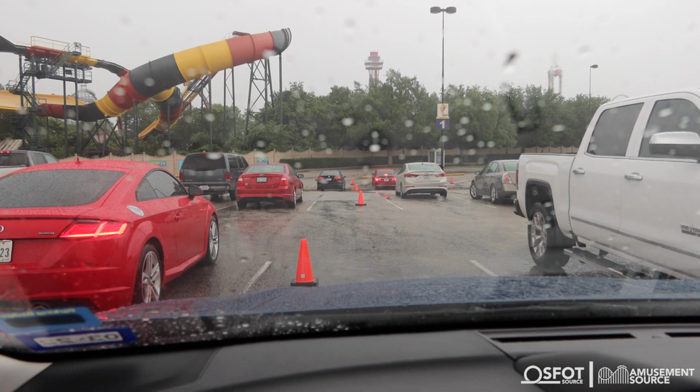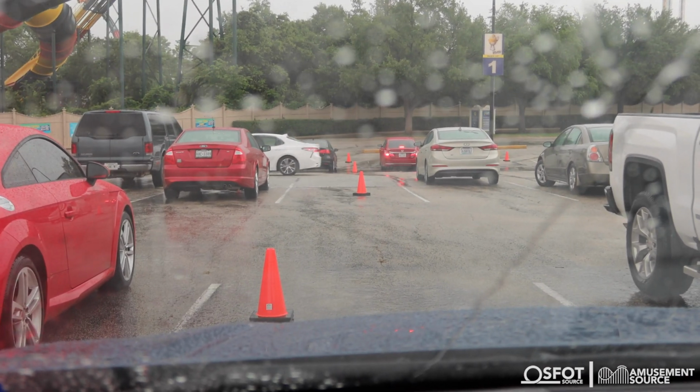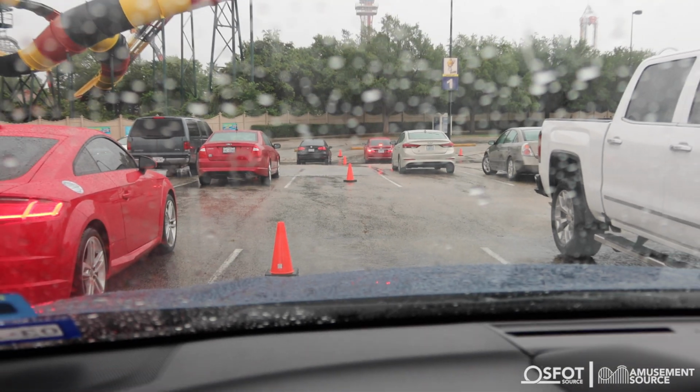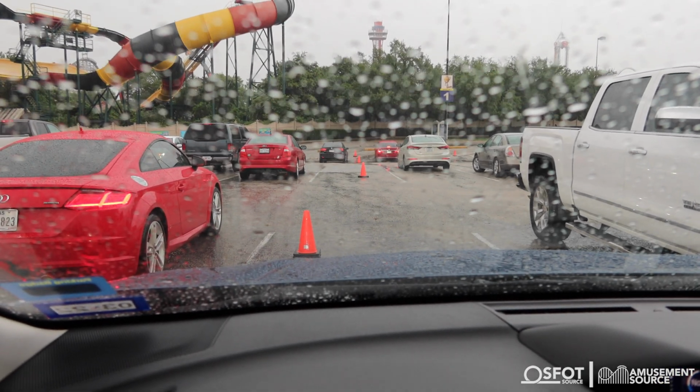And it is nice and rainy outside still, but you can see these cones that they have set up. Now they do ask you when you come in, do not move the cones, and obviously, don't move the cones, but you can kind of see what I was just talking about.